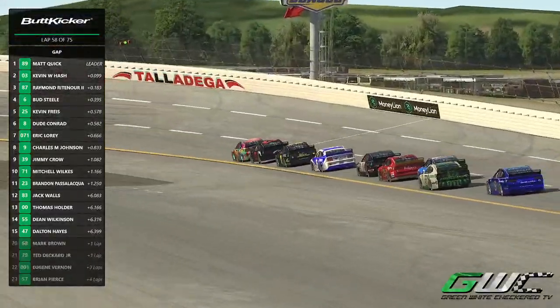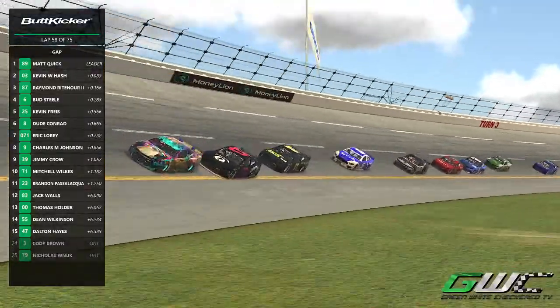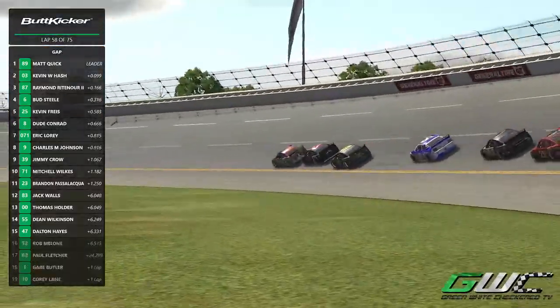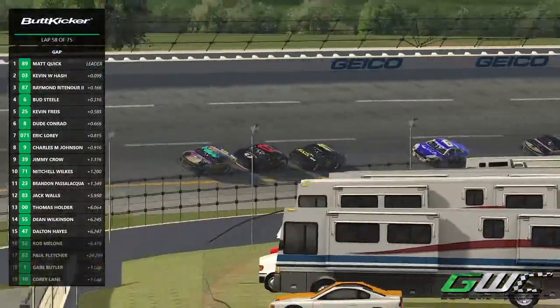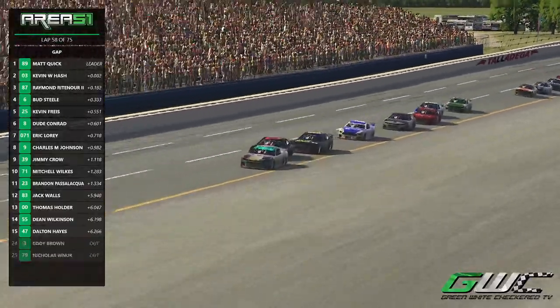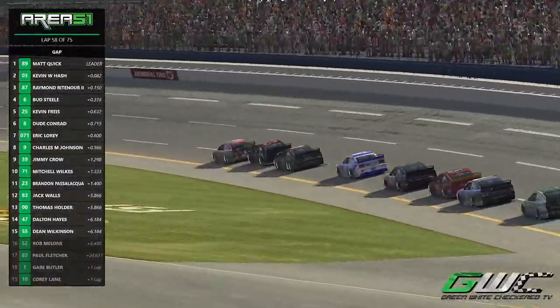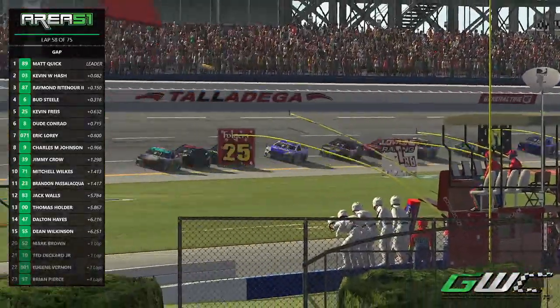No, you're exactly right. It's a very different type of racing. Like you said, if you're thinking of a mile and a half or even a mile track, things like that, you've got to make sure you get your braking points, your lifting points, and hit your marks perfectly, or as perfectly as you can, every lap. But here at Talladega, it's different.